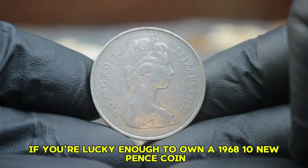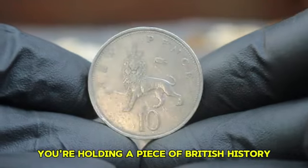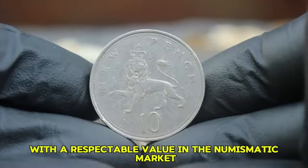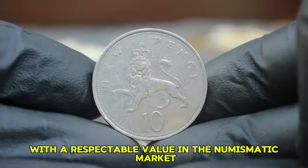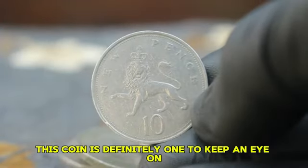If you're lucky enough to own a 1968 10 new pence coin in very fine condition, you're holding a piece of British history with a respectable value in the numismatic market. Whether you're a seasoned collector or just starting, this coin is definitely one to keep an eye on.